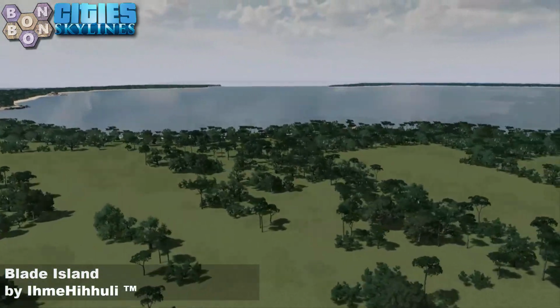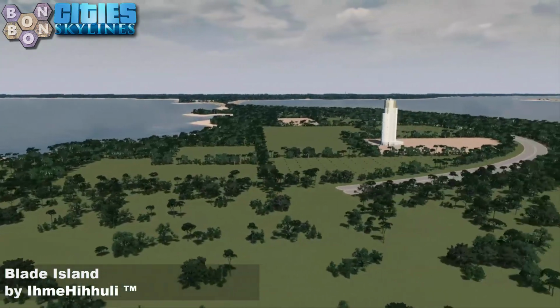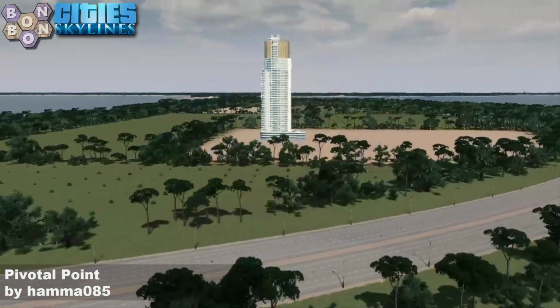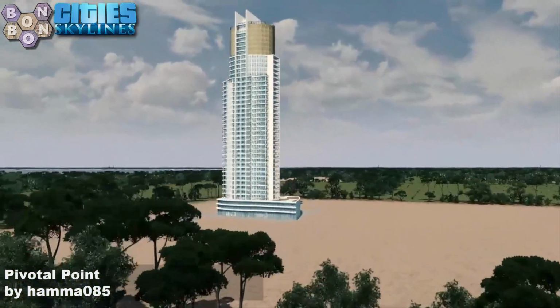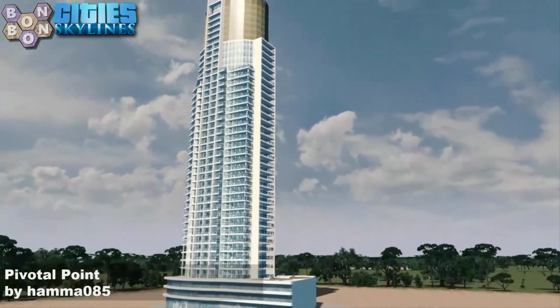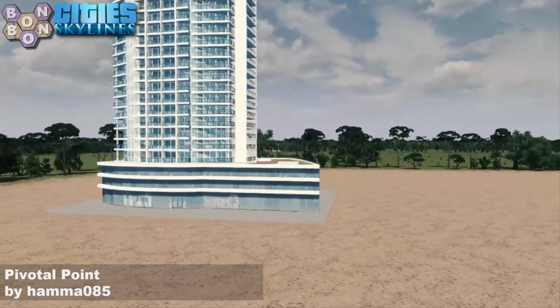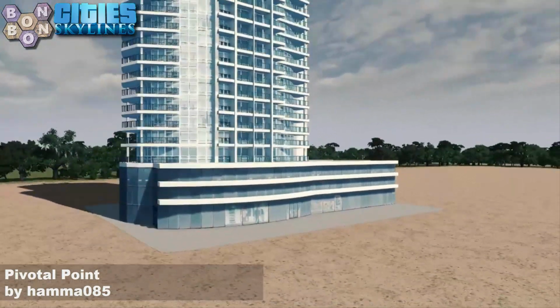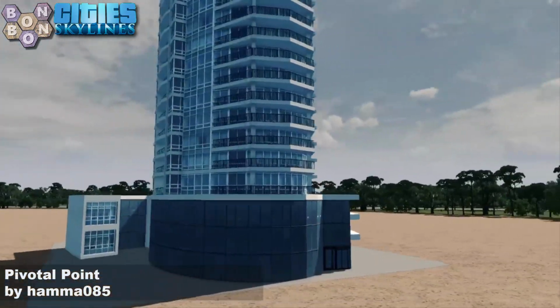Now, we're in the start square, which means somewhere around here should be an asset of the day. And this one I like. This one I like a lot. Had to use it. This is Pivotal Point by IhmeHihhuli, and it's a tower block from Gold Coast in Australia. It's a lovely building, and I'll talk more about the building shape in a moment. See if you agree with me on the point on the building shape. Not a criticism, just an observation.